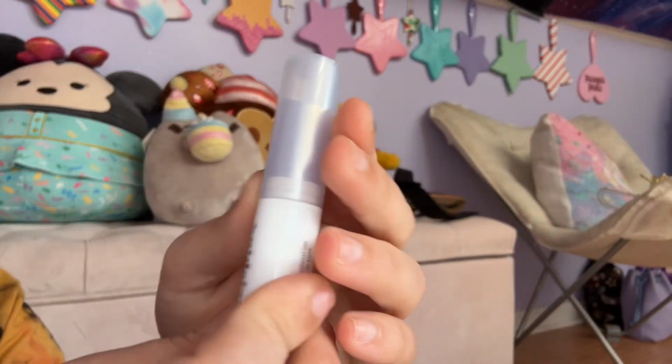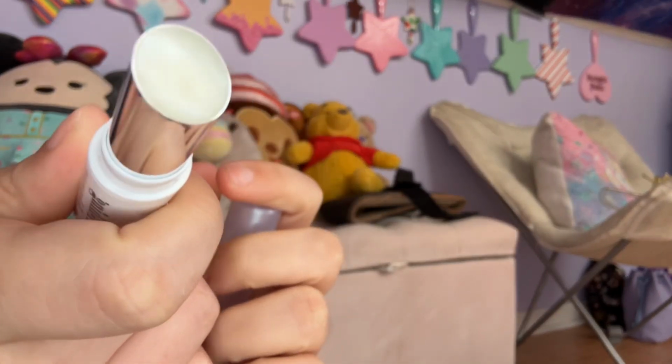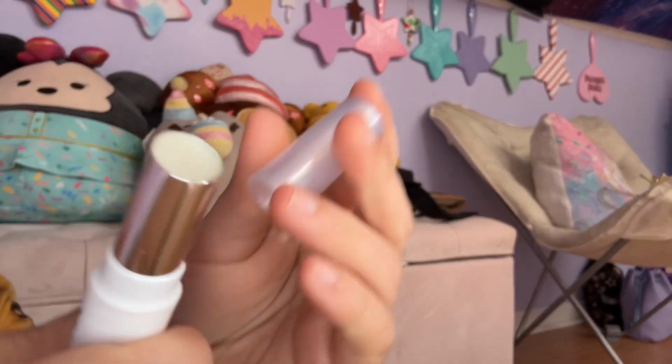I also got this Nourishing Lip Shimmer. Wow, you can kind of see the glitter better like that. I should have shot them like that. Oh well, maybe next time. And then here is the last one. It's really shimmery, but I'm sorry, the camera is not doing anything.